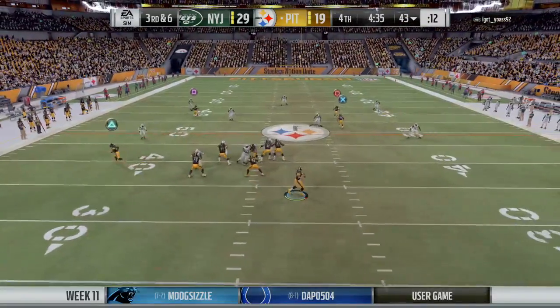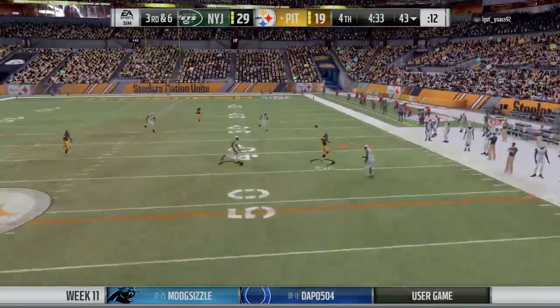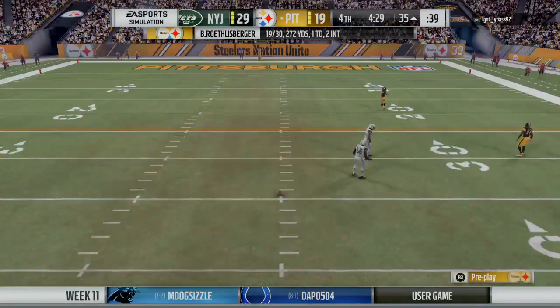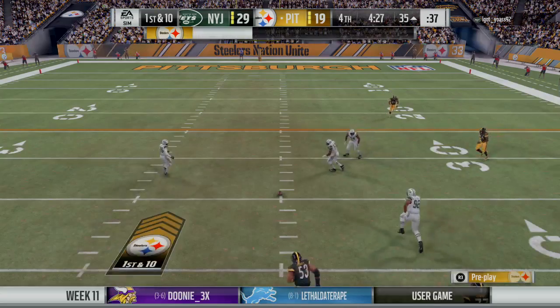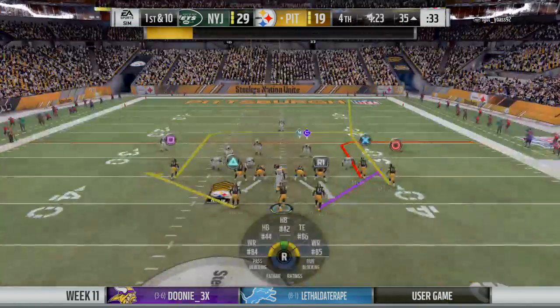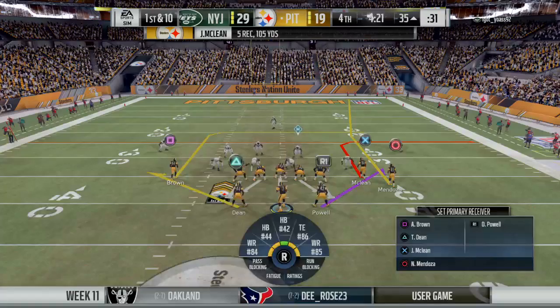On third down, Roethlisberger. And he will find his man on the outside. And he's going to get this down to the 35-yard line. And they're able to convert on third with a solid gain of 23.